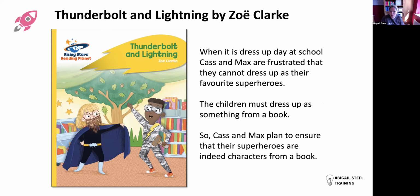Thunderbolt and Lightning, also by Zoe. When it is dress-up day at school, Cass and Max are frustrated that they cannot dress up as their favourite superheroes. The children must dress up as something from a book. So Cass and Max plan to ensure that their superheroes are indeed characters from a book.